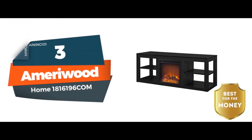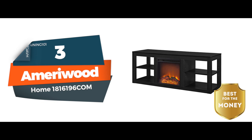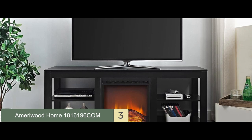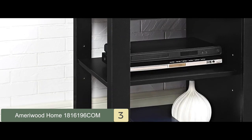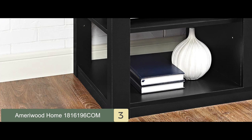Next, we have the best for the money, the Ameriwood Home 1816196COM. Most recent buyers found this stand by Ameriwood very useful and stylish as well. They were especially appreciative of how easy it was to set up. The instructions were clear and everything was properly labeled, which made the whole task hassle-free.